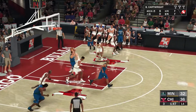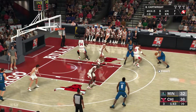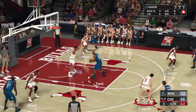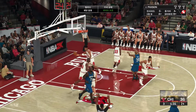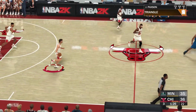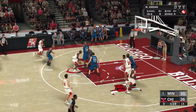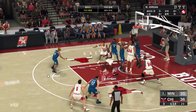To the inside. Pass to Cassell. Inside. Here's Trent. Here's Cassell. Nice ball movement by Minnesota. Hoiberg. And another 3 for Minnesota. And so far in the second half, this has been a different kind of game than what we saw early on. No question about it. I mean, these teams are really battling hard now. No good from Paxson.